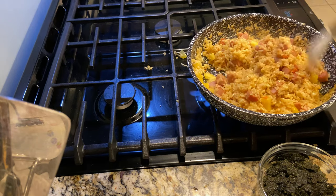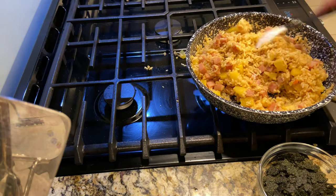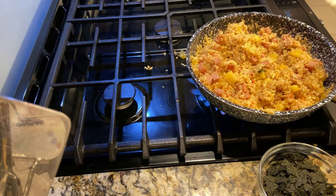This is definitely something I would make again, maybe not with Spam. I mean, you know what? Let's see. I don't want to judge it yet. Let's see how it goes.